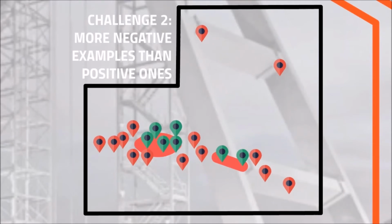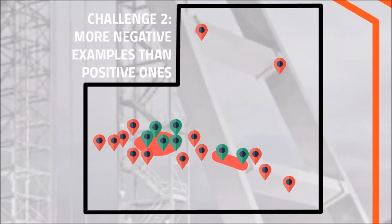If you're training a machine learning algorithm to recognize the difference between cats and dogs, then you want to show it about an equal number of examples of cats and dogs so that it can learn the particular differences. And in mining, obviously, we don't have lots of examples of success. In certain cases, we have no examples of success. If we're going to a new greenfields area, we can't show it what we're looking for.